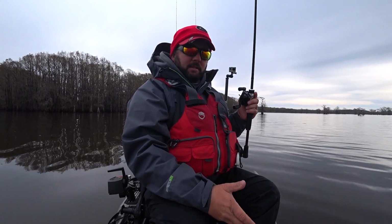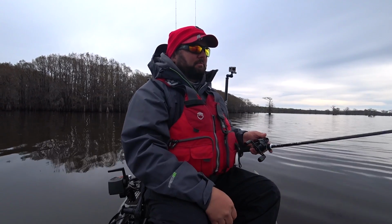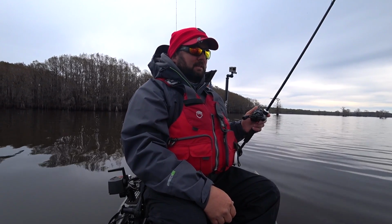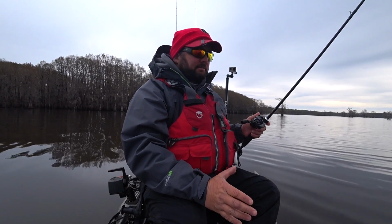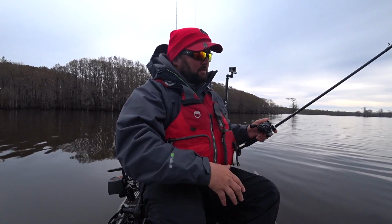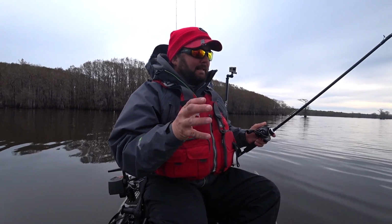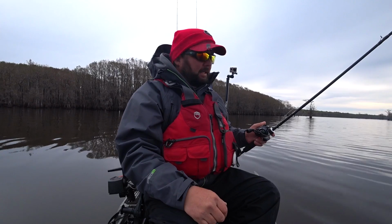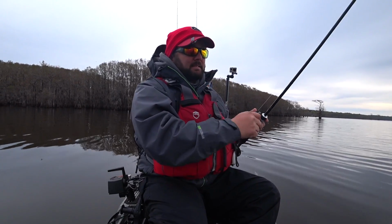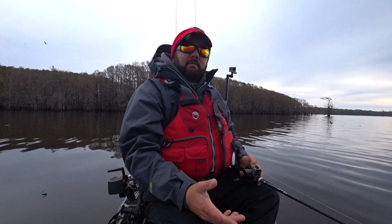A lot of this deal about isolated cover stands true, man, year round. I'm telling you, if you ever come across a piece of cover, log, rocks, tree trunk, anything that the fat bass can hold on, if you find it and it's all by itself, you better pay attention and you better make a few casts to it, because that's the kind of stuff that bass love to hang around. I'll give you a for instance.